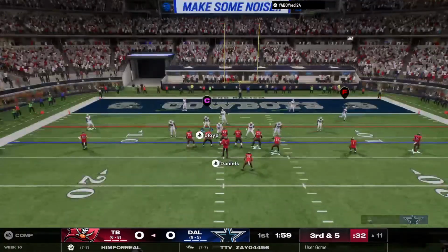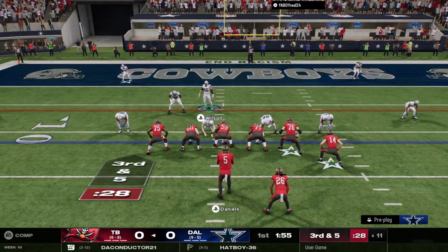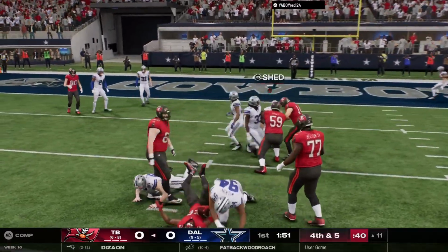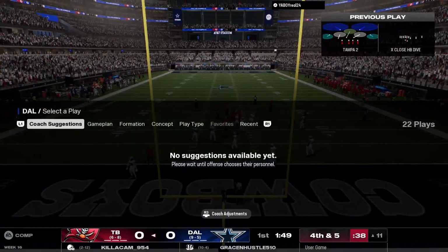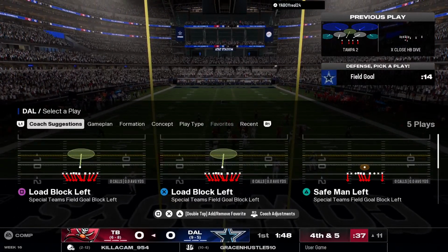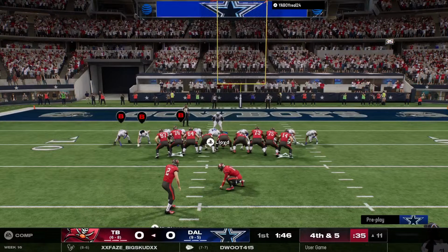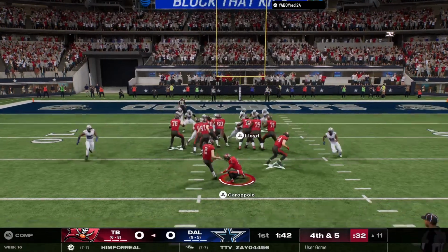And on 3rd and 5, this will be the 8th play of the drive. Another run for Gibbs here. No gain there on the play, and that's going to leave him with a 4th down. Now, that's a mountain of a man that just made that stop, isn't it? But he's more than that. This guy's nimble and quick. More than a space eater, he just made a great play there.